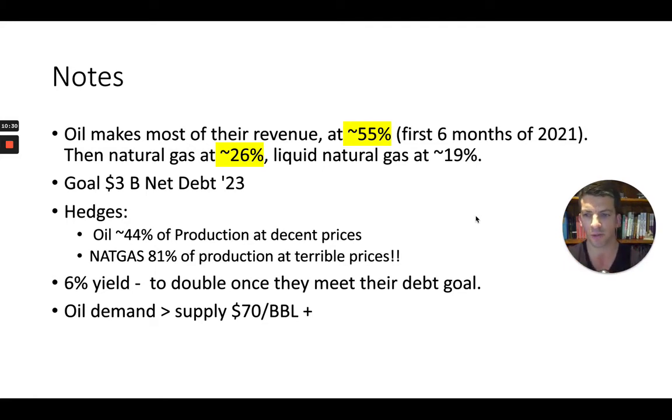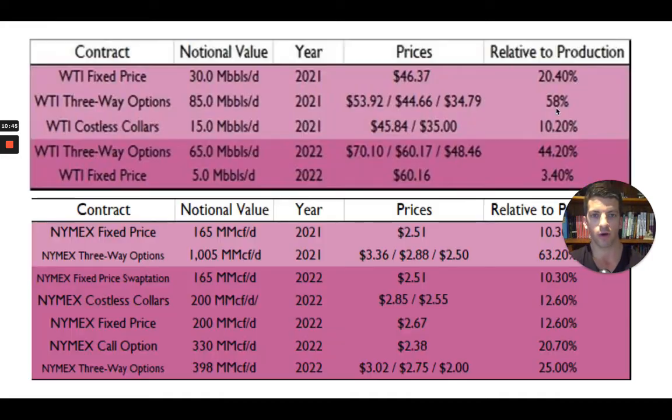cash flow. It's amazing. Oil demand is much greater than supply at the moment, as we've been learning about through the energy crisis that's going on. $70 a barrel should remain stable over the next at least 3 to 5 years, if not for longer.